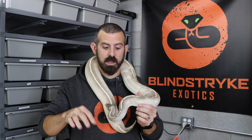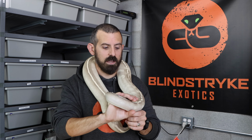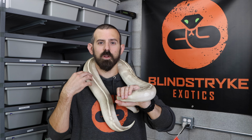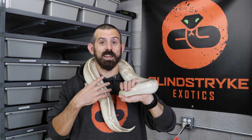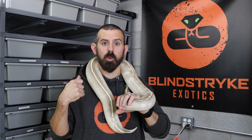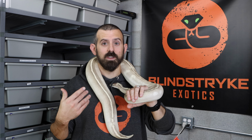If you're handling snakes, especially when they start getting bigger like this, a little cautionary side note, especially with younger kids: you don't want these snakes to wrap around the kids' necks like this. This snake is very strong. I have had adult males around 1,000 grams wrap around my neck, and if I wasn't strong enough to pull them off, they could have choked me out. This girl is 4 times that size. If she were to wrap around a kid's neck, she would definitely choke them out because they would not be able to get her off.